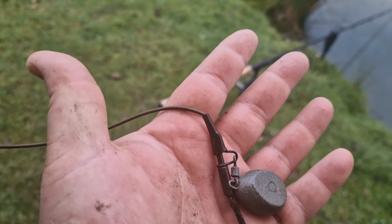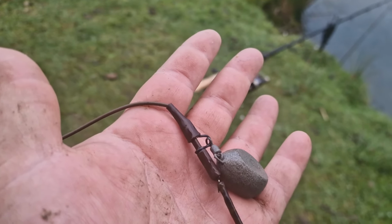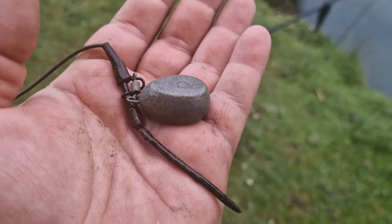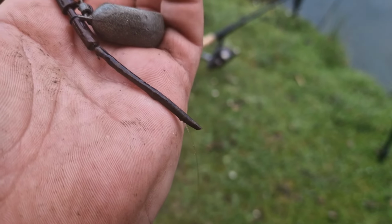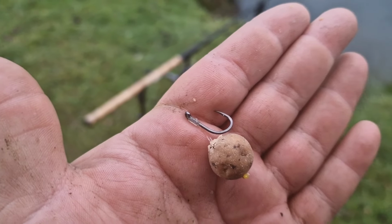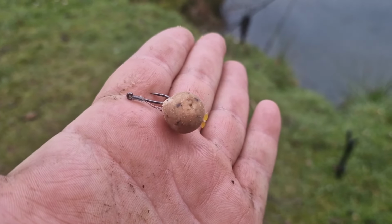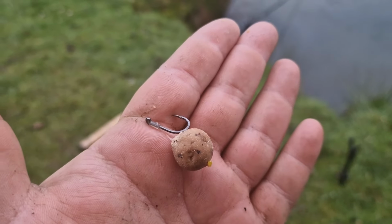So before we put the rig back out there, just go over it. Tungsten loaded tubing, got a lead clip down to a 2 ounce lead, a Korum sleeve to aid separation, you know, to push the bait out. And because the water's so clear, got a length of fluorocarbon down to a size 6 Korum hook and a simple boilie on the end. As I say, I'm not a great fan of complicated rigs.